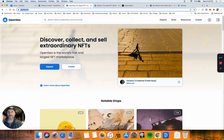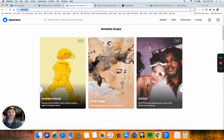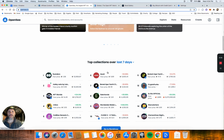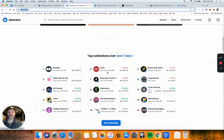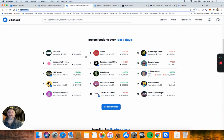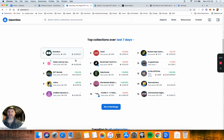When you buy an NFT on OpenSea, you'll be using that crypto to buy that NFT, and you will be the official owner of the actual non-fungible token, which is what NFT stands for. When you scroll through OpenSea, a good place to start is to look at the top collections over the last few days. Right here on the home page, it shows you the top sellers, almost like stock tickers. Let's go into the first one here, Three Landers.